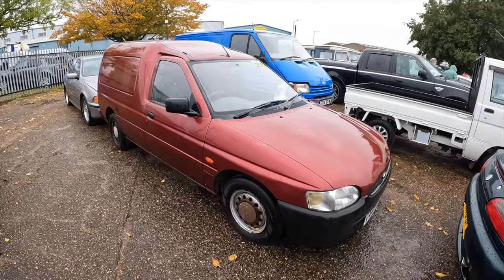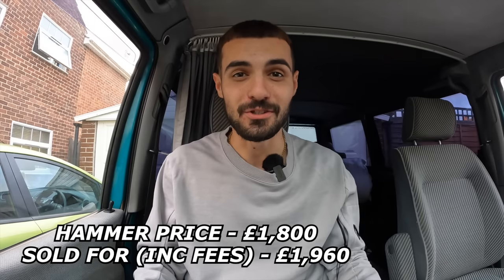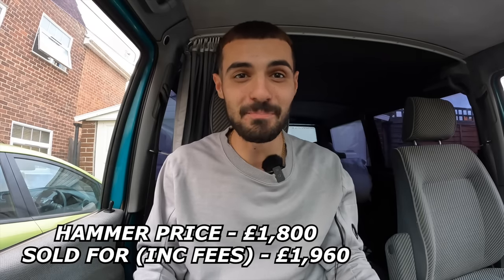Another car that shocked me was the Escort van. As you all probably know, if you've watched these videos before, I've got a bit of a soft spot for them. Now that Escort van had no reserve. There wasn't a straight panel on it, I think I said it in the video, but it sold for nearly £2,000. It might have just been just over £2,000, including fees. I couldn't believe it, that's crazy money. So if you've got an old, rusty Escort van, get it in the auction.